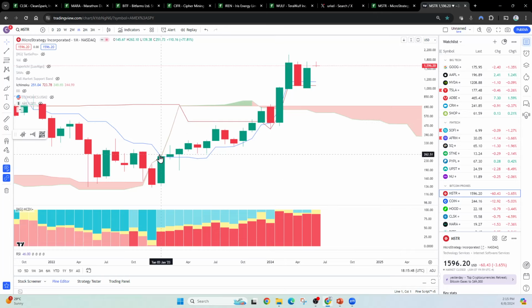lines over here. What you really need to know, a couple lines here, is the blue line called the Tenkan or the conversion line, which is a leading line. In the bull market, it generally serves as support to push price up higher. And you also have a lagging line here, the red line called the Kijun. The Kijun is a baseline, and it lags behind the Tenkan.